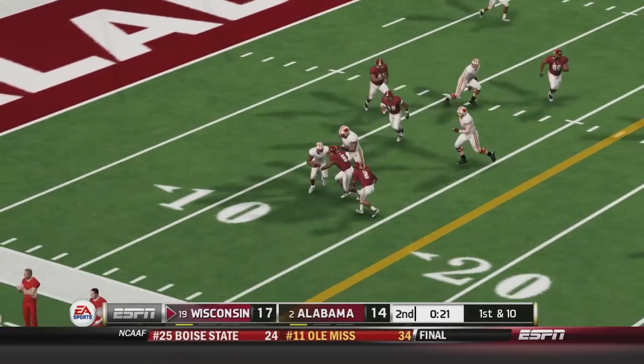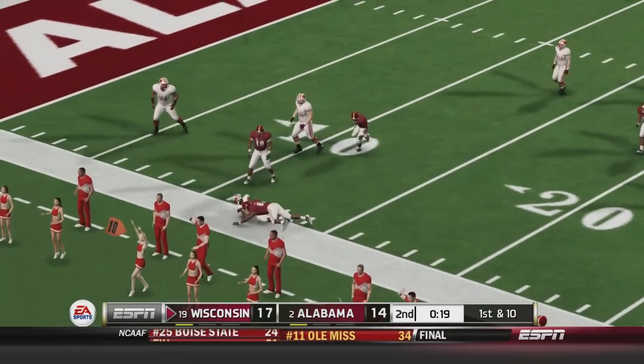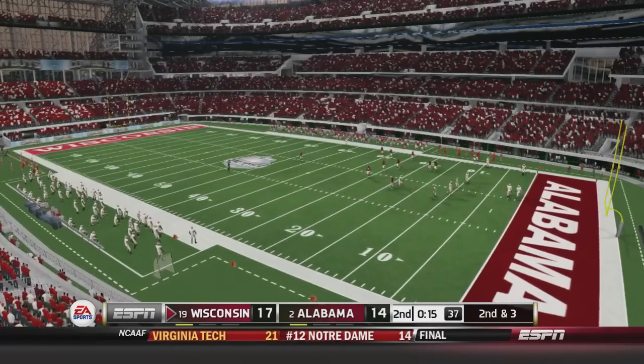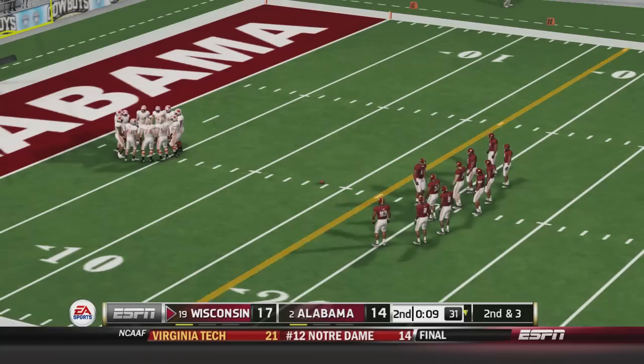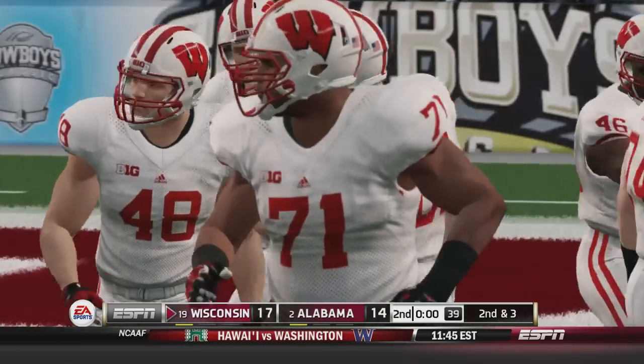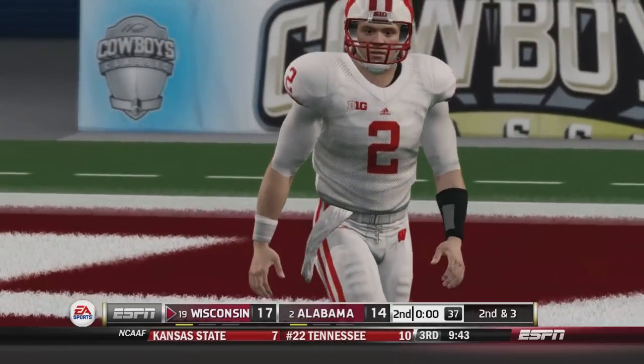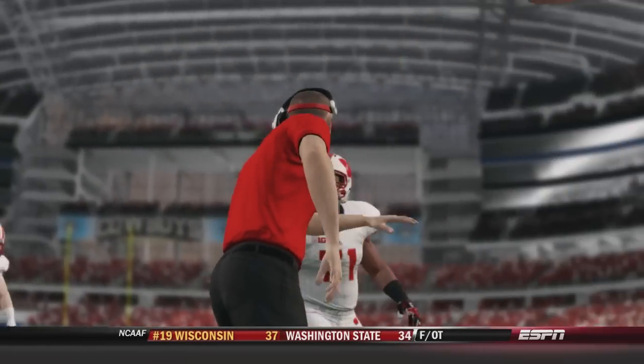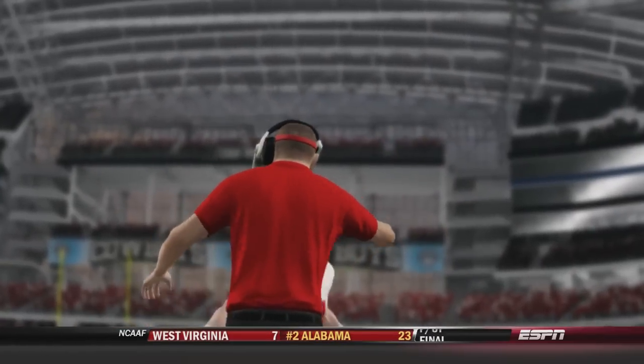Fires out quickly to the tailback. They'll bring him down at the 14. Jones makes the tackle at the 14-yard line. That'll bring up 2nd and 3. A tight first half of football, and we head to the break. 17-14, Badgers.